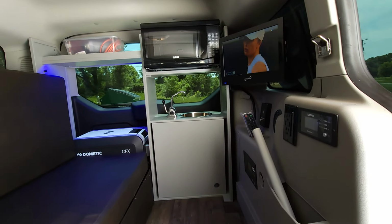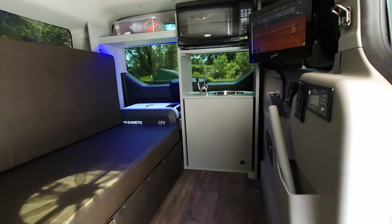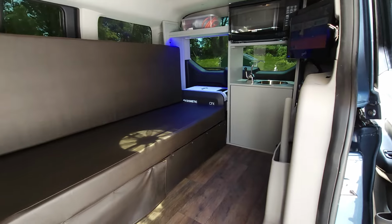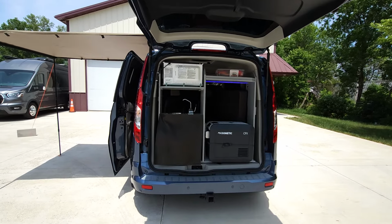Everything in the back can be run even if you're not plugged in due to the dual house batteries and the 2,000 watt inverter. Even the microwave will work if you're not plugged in.